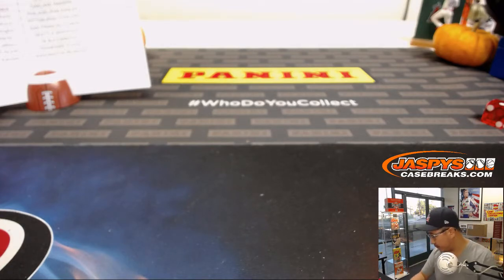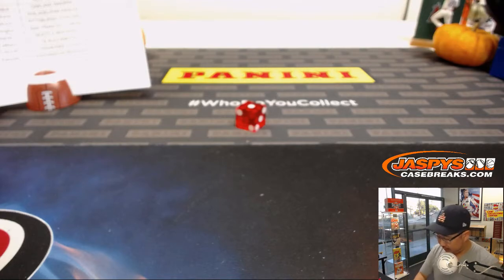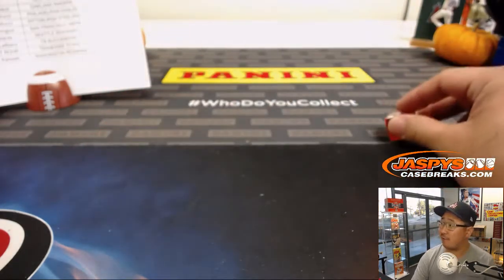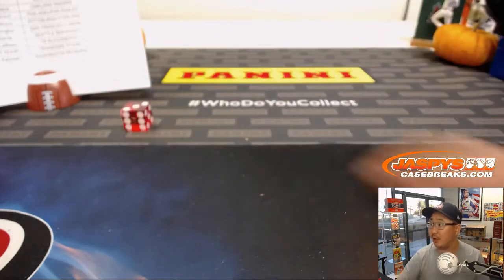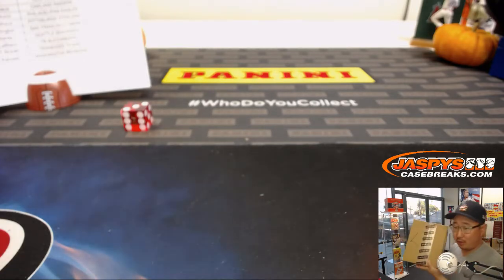Now, let's pop that case open, and then we'll roll the die to see which side we do. So I've marked on the boxes L and R, and 1, 2, 3 for the left side, 4, 5, 6 for the right side. And it's going to be 3, so we'll do the left side. You can see the L that I marked there.